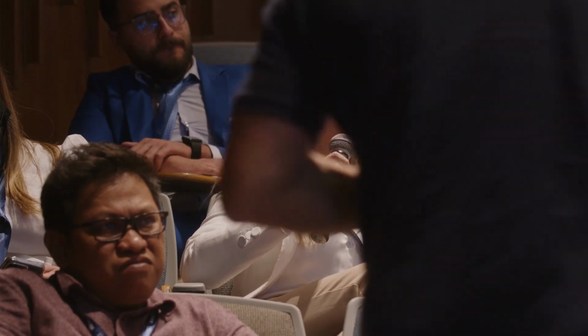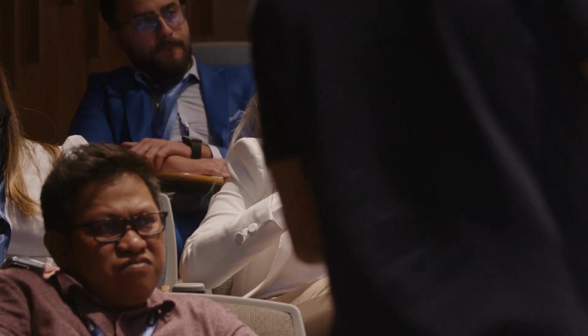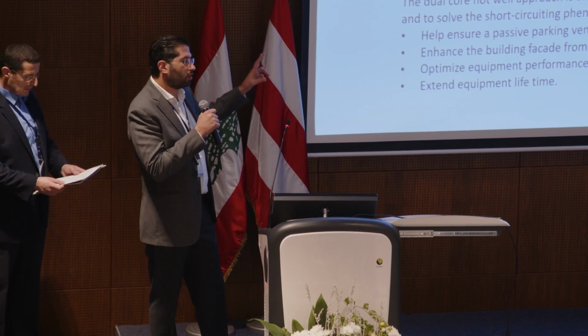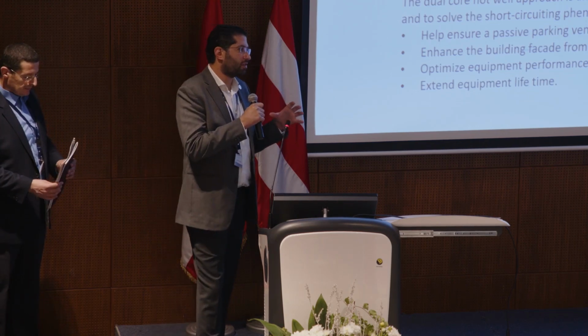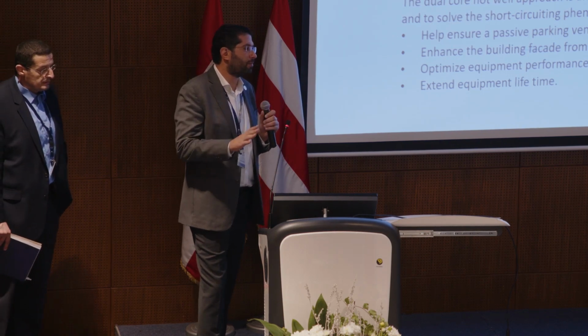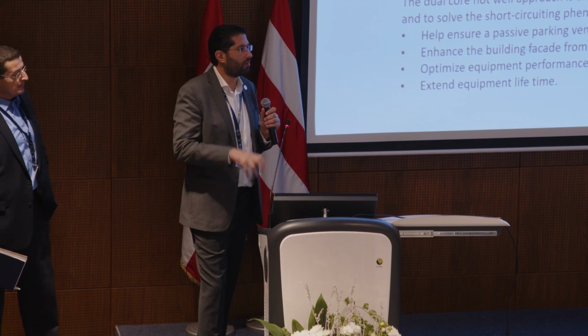And one side of your technical presentation that I'm not seeing here, which is the capex of this shaft. I didn't see, let's say, is it ducting? Is it galvanized? Is it concrete? What's the material of this shaft? These dual core are shafts, concrete shafts. And so you're using concrete? I am using a typical or a classical shaft.